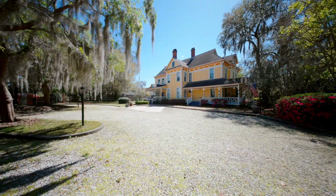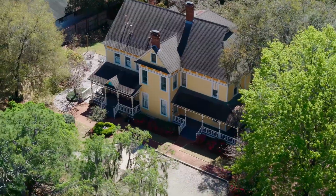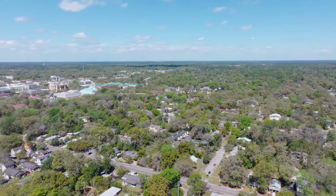Opportunities like this rarely come available in the sought-after historic bed and breakfast district. Do not miss the opportunity to make this estate your own.